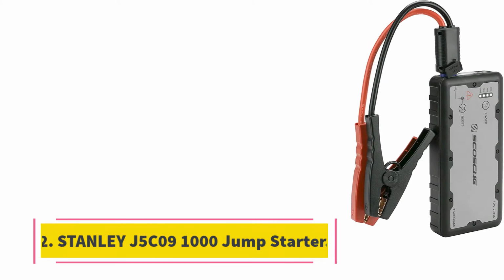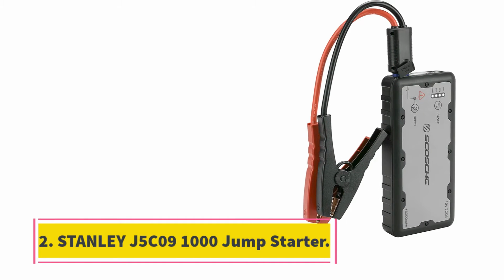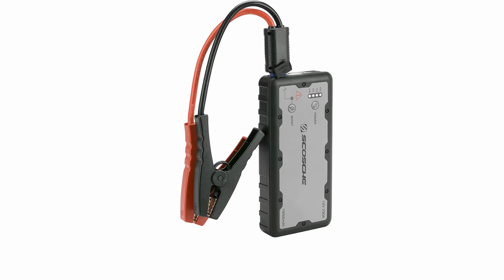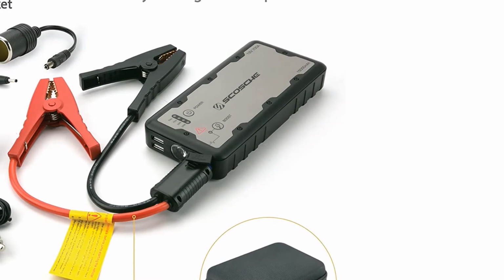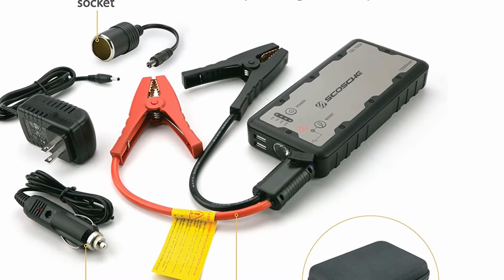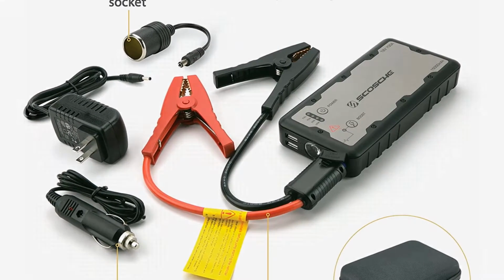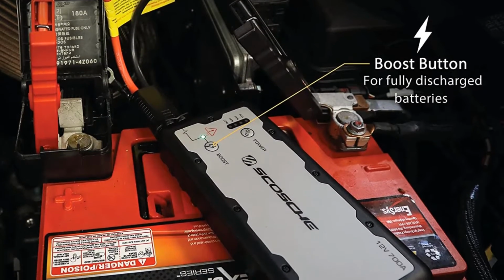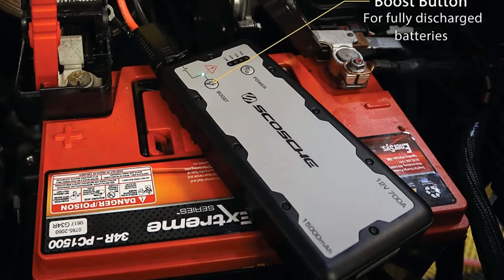At number 3, Scotch Power Up 700 Portable Jump Starter. Not all chargers are as big as bowling balls. Some, like the Scotch Portable Jump Starter, are just a little bit larger than your smartphone. With a peak output of 700 amps, it's more than capable of starting your car even from a dead battery. Plus, it easily slips into your glove compartment or backpack.